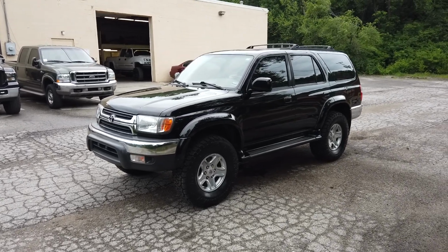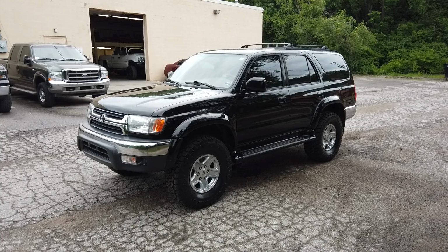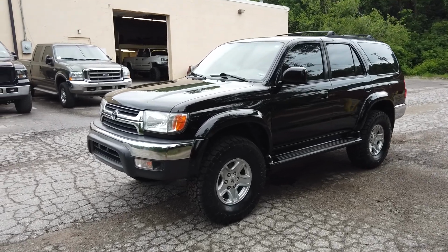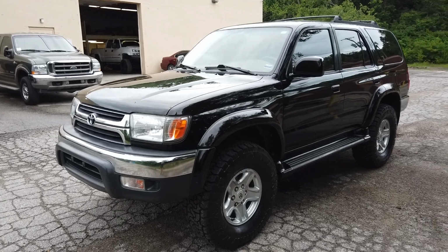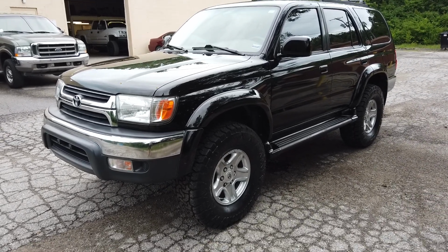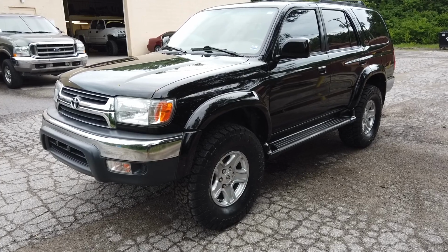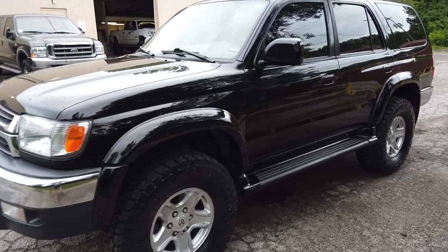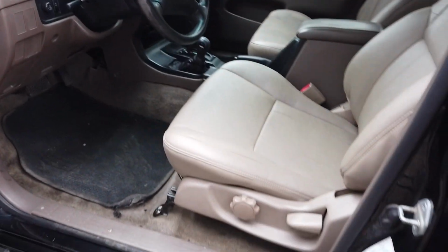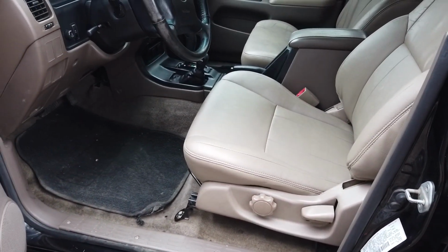No cold start. It's an 02 Toyota 4Runner SR5 that we're going to be putting up for sale today here. That's a nice little old Toyota. It's got right around 200,000 miles. A little bit of lift and tire combo going on, but besides that, it's a bone stock truck. It's been running today. We haven't driven it, but I've had it out for pictures and stuff, so we're going to be giving it a mild cold start and looking over it initially.